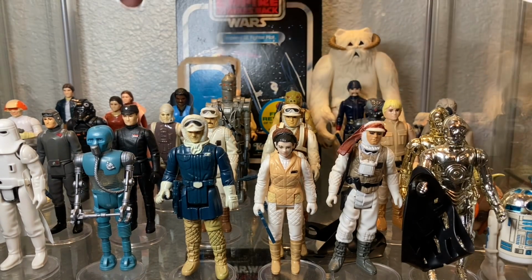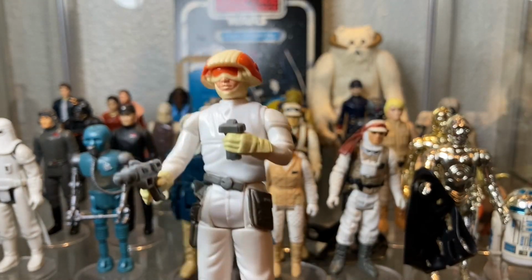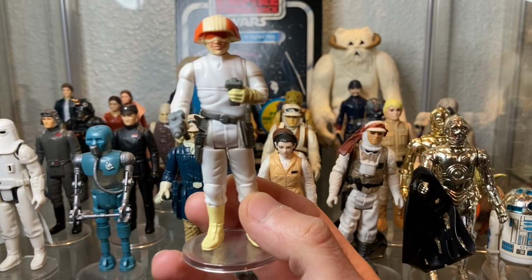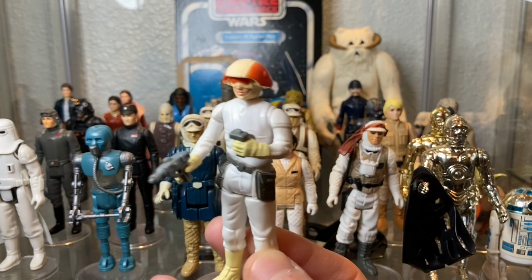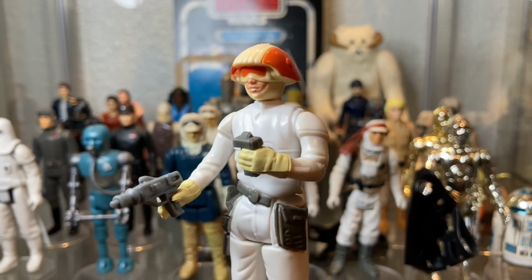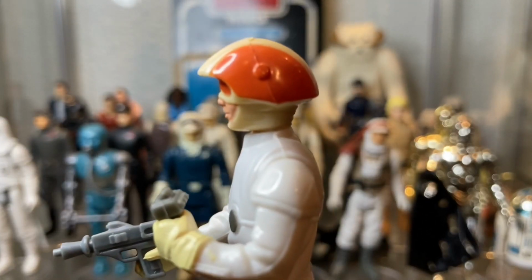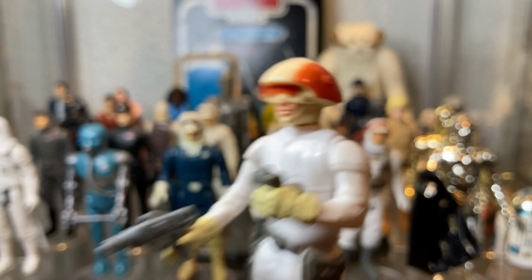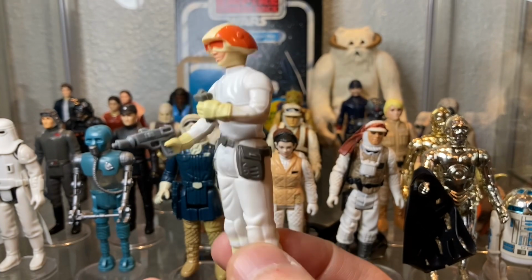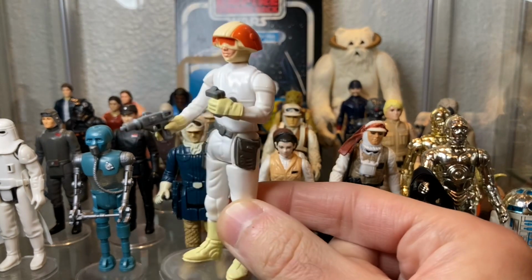And up next in the line of worst figures for me, I'd have to choose the Cloud Car Pilot. Yeah, I've never really liked this figure, as hard as I try. I just don't think he really looks that Star Wars-ish, if I can even say that. Just the whole aesthetic, the whole costume. Even the white jumpsuit and the helmet bother me. It looks all 60s retro spaceman. Doesn't look like Star Wars to me. I'm sorry, guys. I don't know what drawings they used to get this guy, but it doesn't work for me.